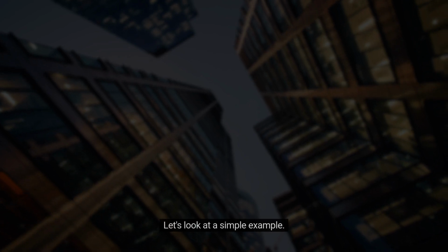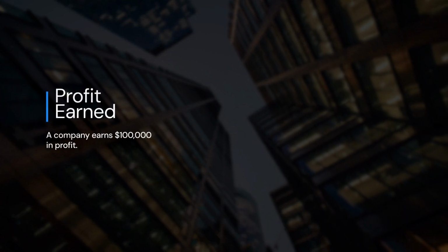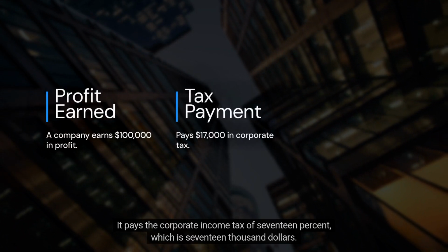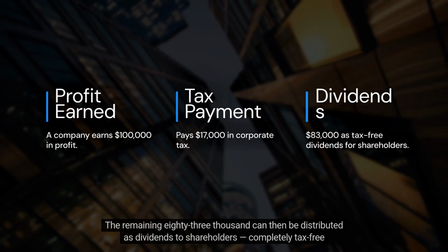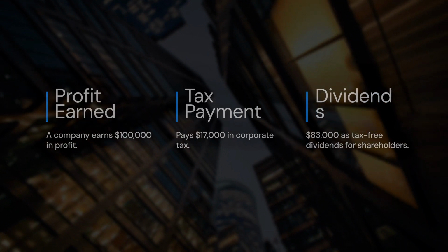Let's look at a simple example. Suppose a company earns $100,000 in profit. It pays the corporate income tax of 17%, which is $17,000. The remaining $83,000 can then be distributed as dividends to shareholders, completely tax-free in their hands. No further tax is due on that amount.